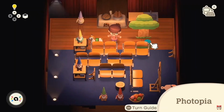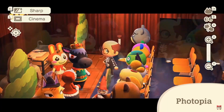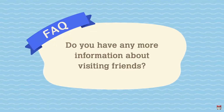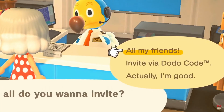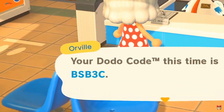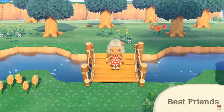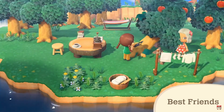You can also invite these familiar faces to Portopia, an island that exists someplace out there where you can place models and create photo shoots. We plan to support additional characters in the future. Do you have any more information about visiting friends? While visiting other islands online, you can communicate with friends or players not registered as friends using temporary passwords. These features can be restricted via parental controls. In order to protect the environment of your island, some tools like axes and shovels are forbidden in visits with friends. However, friends who are registered as best friends can use these tools. Please use this feature when interacting with your closest friends.